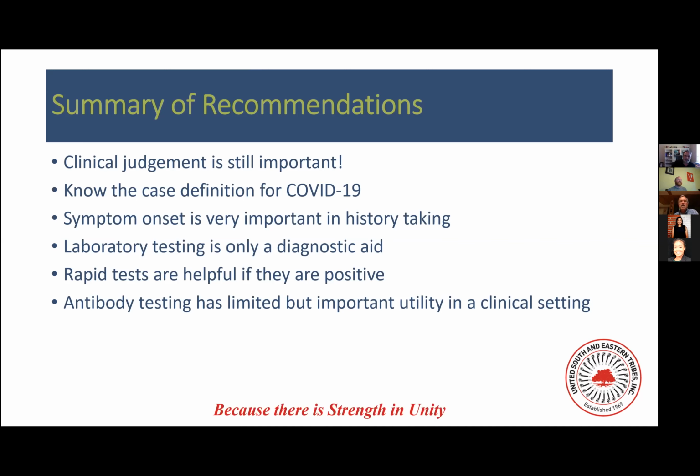And antibody testing has limited but some utility in a clinical setting. And that would be in the case of a person who's been sick for probably more than a week. They test negative with PCR, but you really think they have it. You could maybe do an antibody test to see if that's positive.